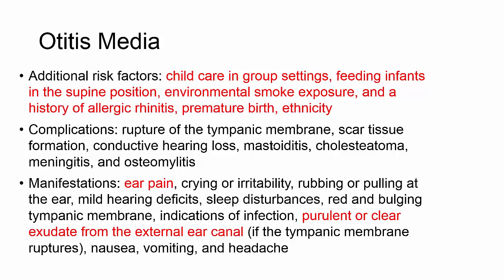Could also cause cholesteatoma. This is an abnormal skin growth in the middle ear behind the eardrum, which again, of course, is going to cause the ability of conduction of sound to be a problem. Meningitis and osteomyelitis. Remember, osteomyelitis is infection of the bone. And the middle ear is the one that has those little ossicles.